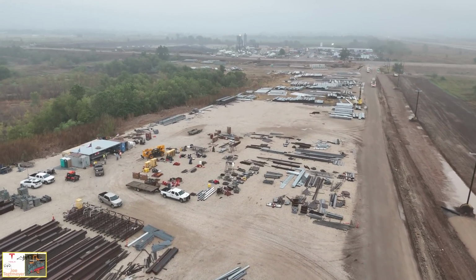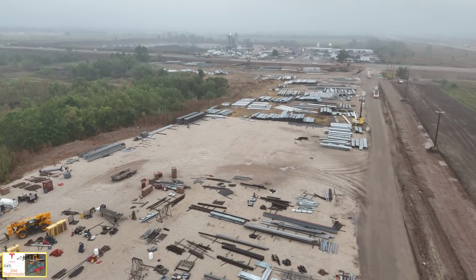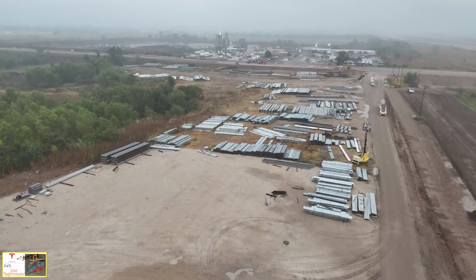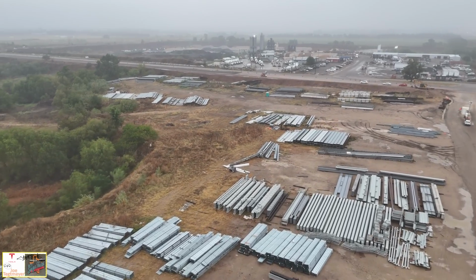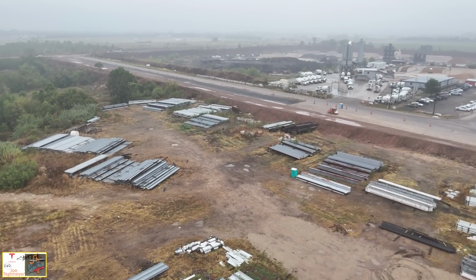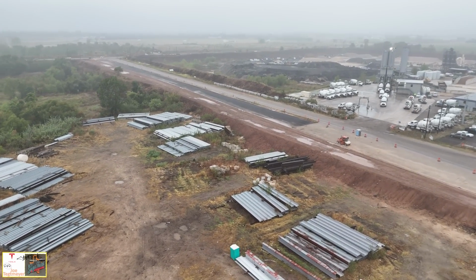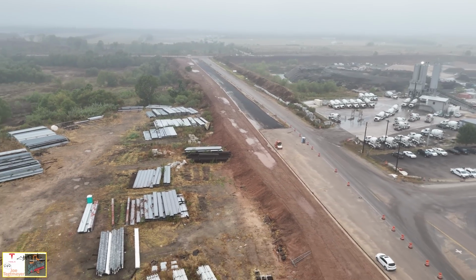This is a welding workshop. Actually, some of the welding is underway right now. This is where they do some of the modifications and adjustments to the steel items as necessary for the construction on the structure. With all of this steel, it makes me just wonder again where this is going to go. Maybe this is part of that south end construction site, and we'll have to keep monitoring that.